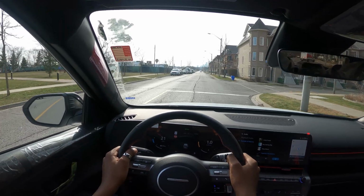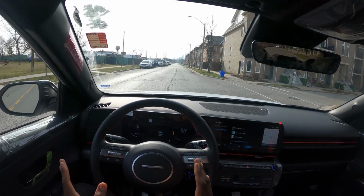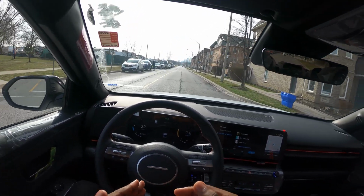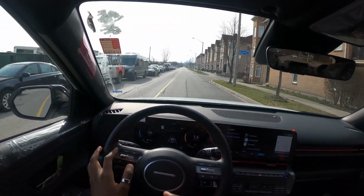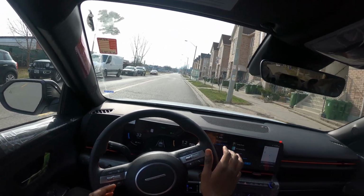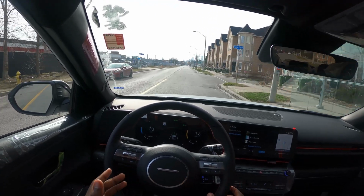Since we've already done enough accelerations in this car, we're just gonna be taking it slow and taking it easy as well. And of course, comparing it to the base model Kona, you can just see that this one has nothing but benefits and pros to it compared to the base model. As you can see, our lane keep assist is doing its best to keep us in lane, even though we're still trying to figure out where exactly the lane might be.